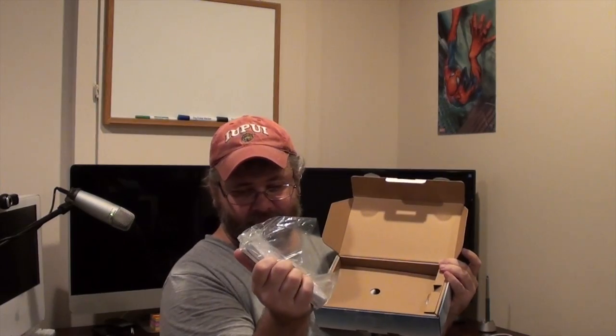So let's go ahead and open it up. It's got those little sticky dots. Alright, so we'll just open this up, and when we open it, we have the instructions. Quite a bit of reading there. Since he can't read, we won't even bother looking at that. And we'll open that up, and it looks like there's 3 items inside.